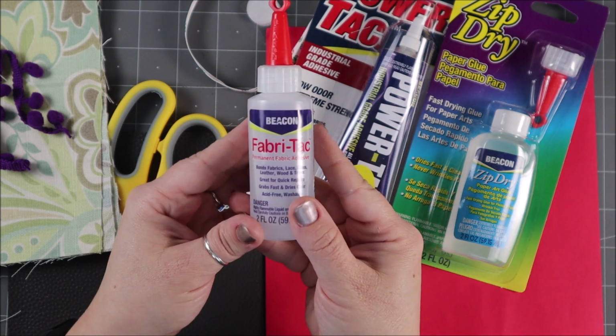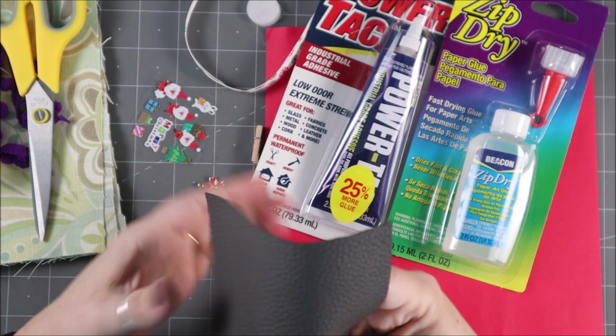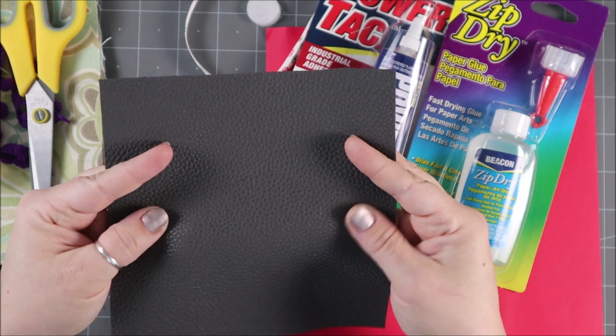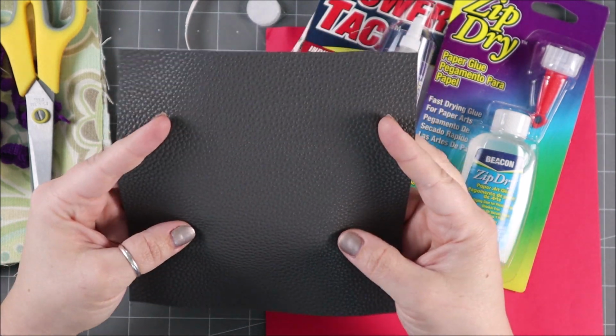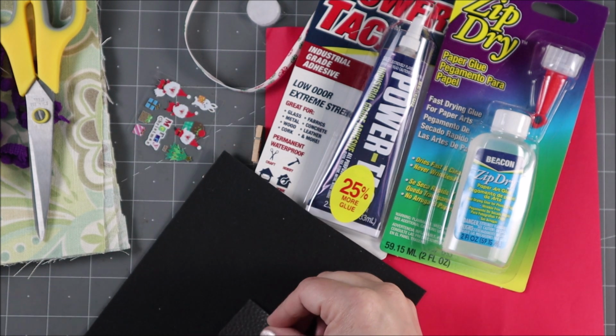And that was using the fabric tack. And of course, everybody got scissors. The next thing we got is a little bit of leather. This is some faux leather, and we learned how to turn this into a little mini pouch, so let me see if I can show you.